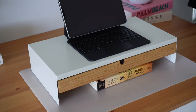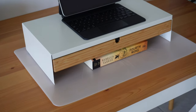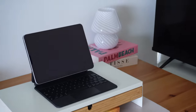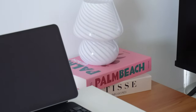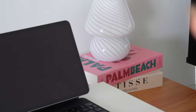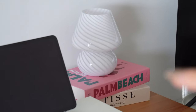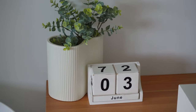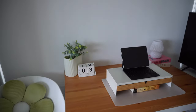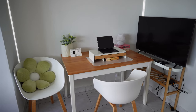I'm loving it. Then I have a computer stand that I got from IKEA. And the mat is also from IKEA. And actually the dining table is also from IKEA. At the back here, I have a little lamp that I got from AliExpress and fake books for decoration that I got from AliExpress and I actually love them. And over here I just have the date and a fake plant for decoration, and that is literally it. Absolutely love how it turned out. Just so simple, but it works.